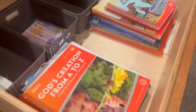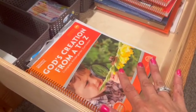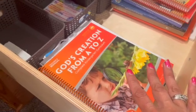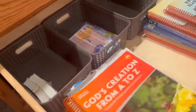Second drawer, I've got some different teacher manuals that I'm using right now. And then I have some different bins I put in here. I've got some flashcards in there. This is an inflatable globe. And the third drawer, stickers.